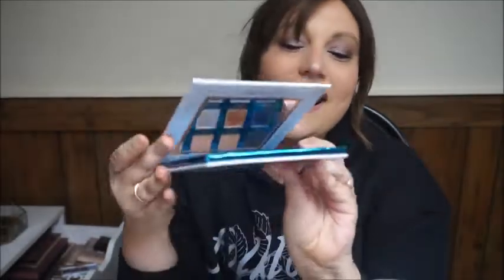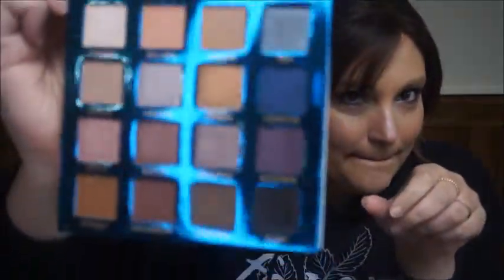But the biggest concern is, okay, am I going to like the shades inside of it? Am I going to use it? Because I can't just purchase it just because I went to London once. But then I opened it and I was like, and it's only $15? What? Okay.